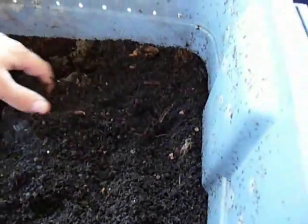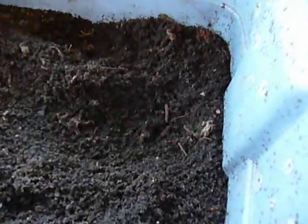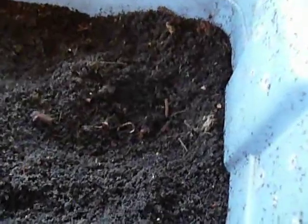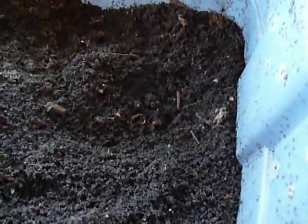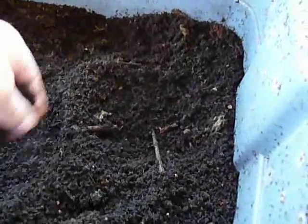Citrus is not recommended because it contains a chemical that can kill the worms, but you can still put a little citrus in here. A couple of notes about bugs. Your bin will attract other bugs, and you'll get some surprise bugs in here. You can also go out and get a handful of dirt and add bugs yourself, if that's what you want to do.